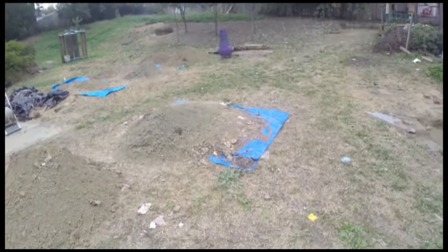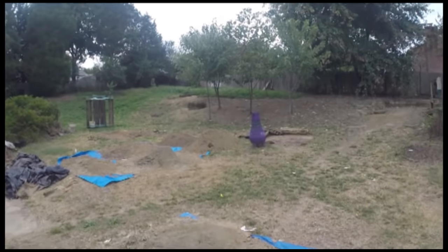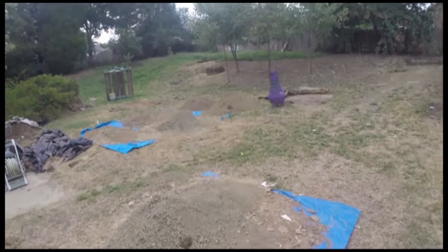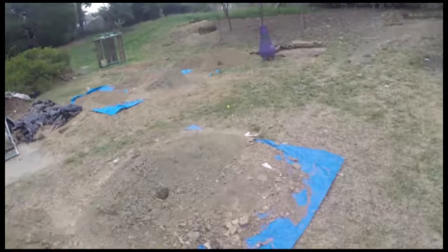One was up there? Yep. One was right in front of that picnic table. Not the big holes. Not the hill up there, down here. Oh, right here? Where those bricks are. Yeah, where you see the little bricks. Oh, I got you.